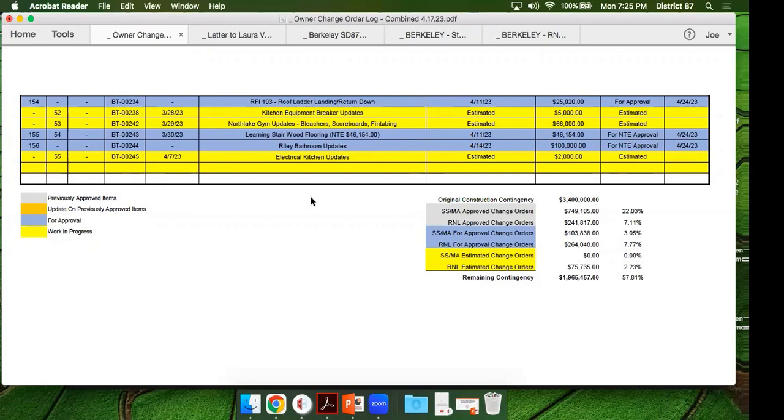So the cost for those ladders and modifications there, we're looking at $25,020.